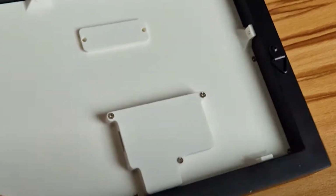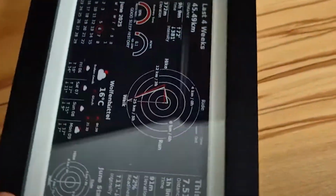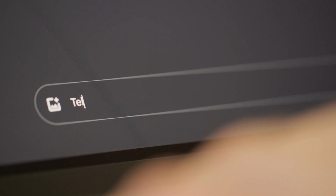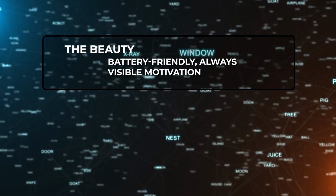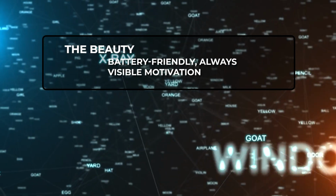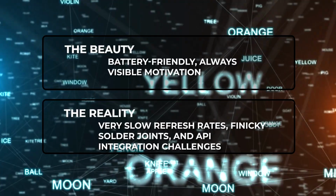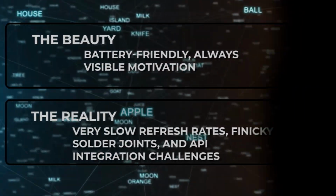Multi-week polish, intermediate to advanced skills. Low-power e-ink meets local AI for personalized motivation that adapts to your actual fitness data. The beauty: battery friendly, always visible motivation. The reality: very slow refresh rates, finicky solder joints, and API integration challenges.